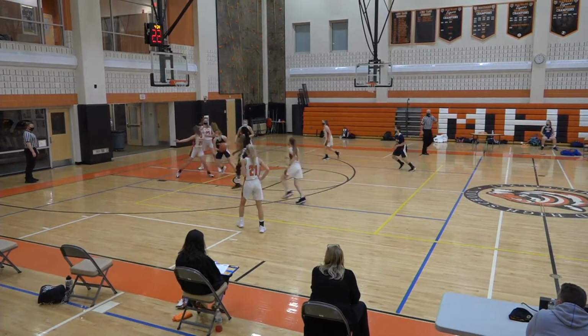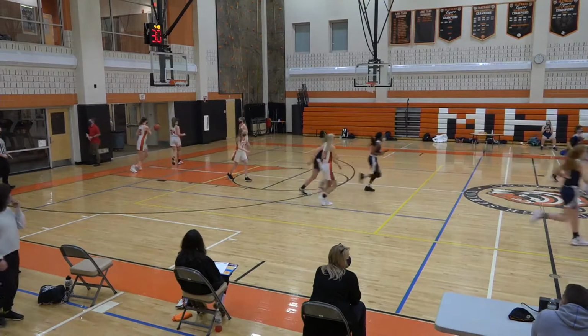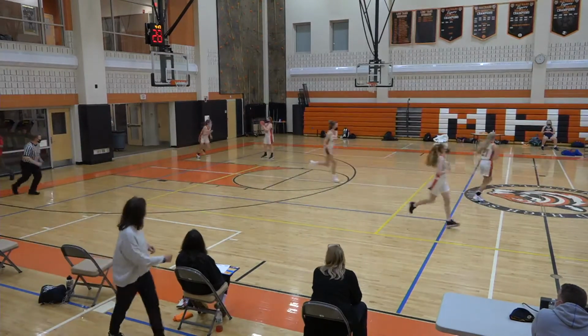Free throw is up, doesn't hit. AMSA getting the rebound back. Quick back shot goes up, it's good. It's now 6-4 AMSA.